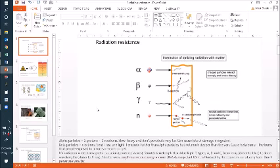And essentially there's a bunch of different types of radiation, and you can broadly group those either into ionizing and non-ionizing radiation, or particulate and electromagnetic radiation. It kind of depends on your particular preferences. And so ionizing radiation is the most damaging.